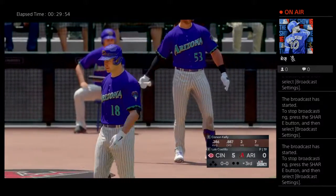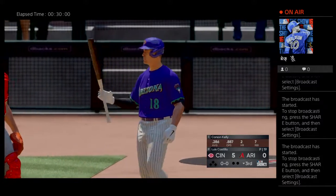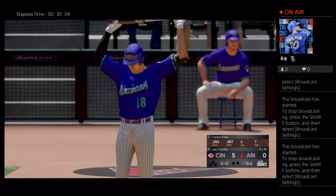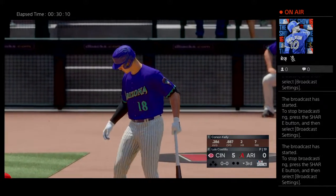Stepping up is Carson Kelly, 7, 8, and 9 to start the home 3rd. Not much going on offensively so far for these guys. 6 up, 6 down. We'll see if the bottom part of the lineup can get something going. Well, the home crowd seems a little restless, so I'm sure they'd appreciate it.